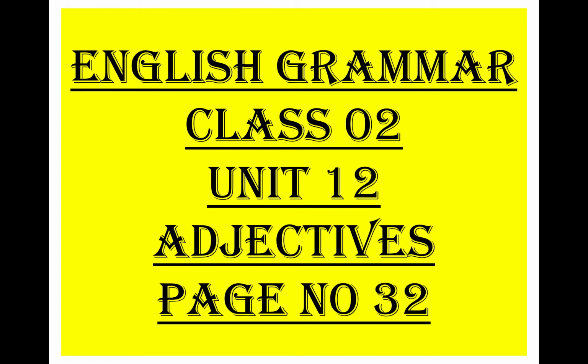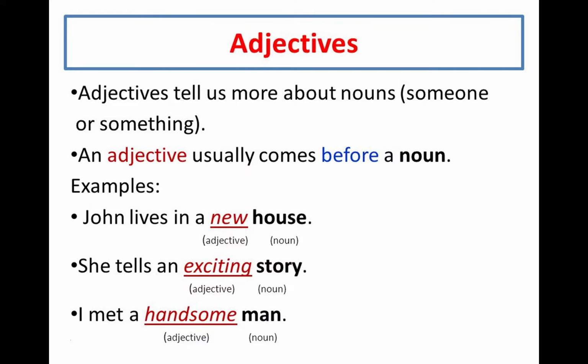Today I will teach you about English grammar, class 2, unit number 12, adjectives, and it's on page number 32. Now open your books, page number 32. Here you have given unit number 12, adjectives.